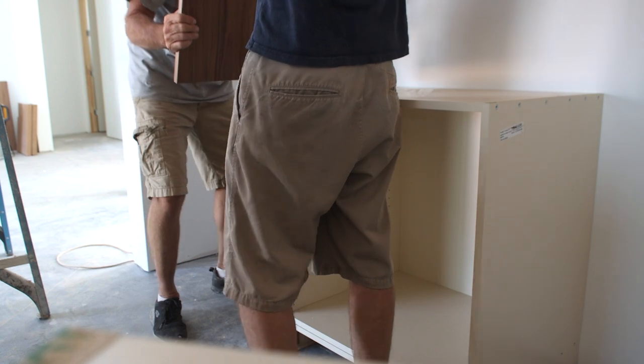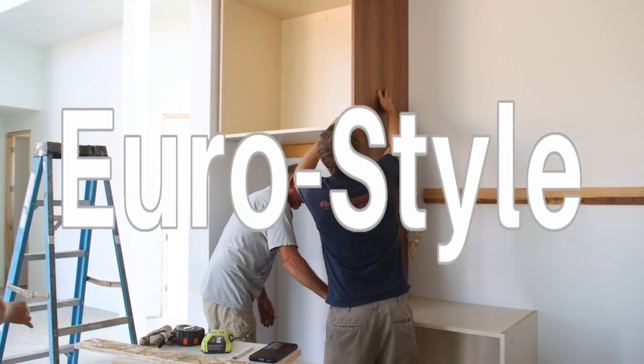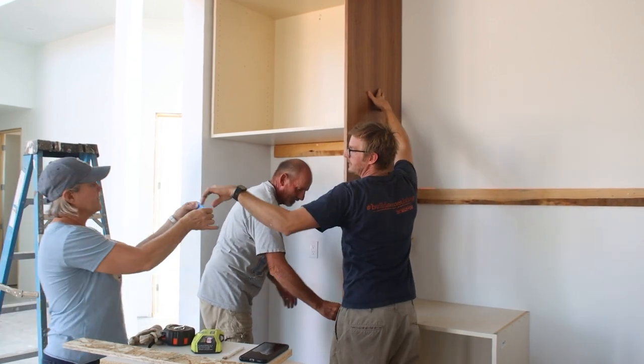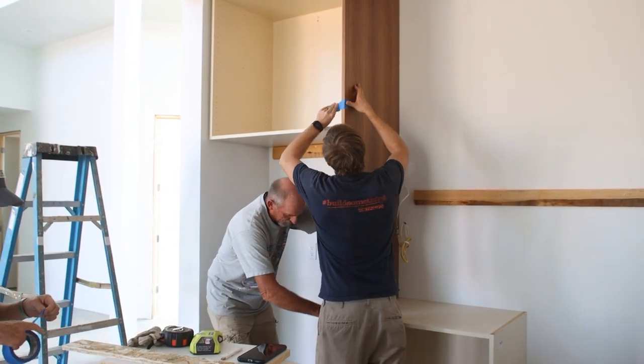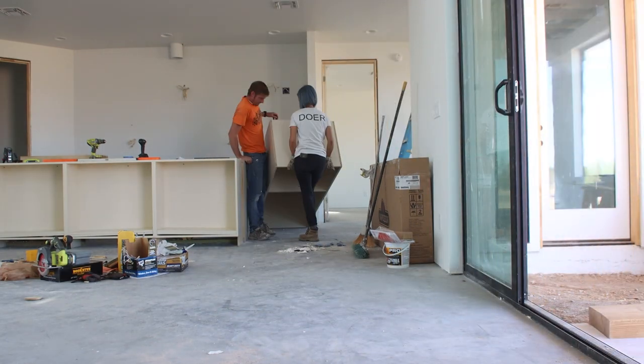As you look at the cabinet boxes, you might notice that they're frameless. Frameless cabinetry has become synonymous with the term Euro style, since the majority of standard cabinet manufacturers in Europe now use this style, as opposed to a more traditional rail and stile construction like they still do in the United States.